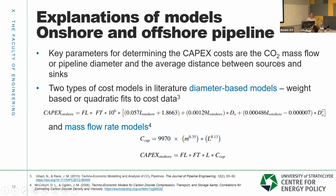For the cost models, we used 2 types of models. We used a diameter-based model, and we used a mass flow rate model. Primarily, the CapEx is based on the length of the onshore line and the outside diameter of the pipeline. The outside diameter is driven by wall thickness calculations, but also flow rate calculations. The mass flow rate models take the mass flow rate and the length of the line with some fixed parameters. Given the constants in here, they tend to be quadratic fixed cost data. So those are the 2 models that we've used, diameter-based and mass flow rate-based.